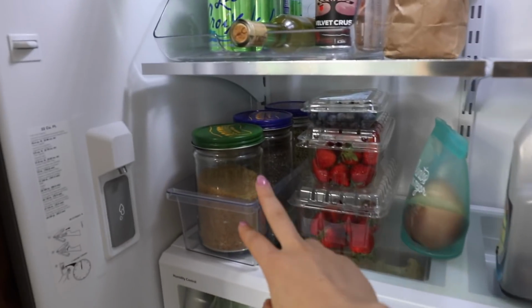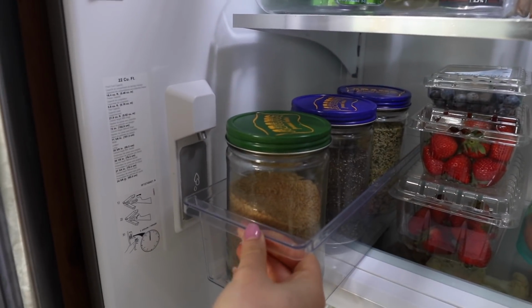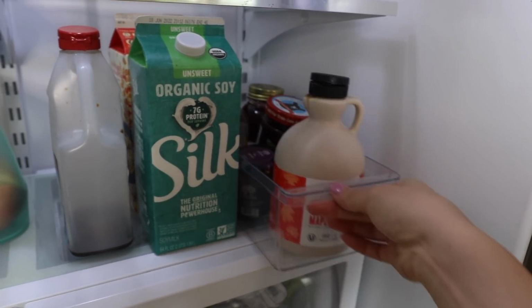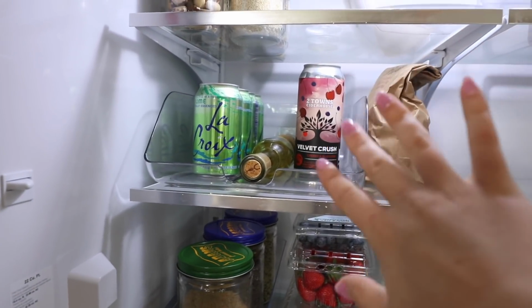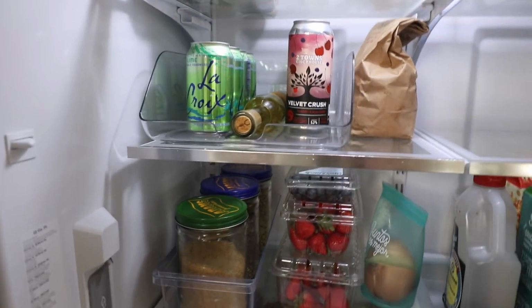So for example, here I have some jars filled with some ground flax and the chia and hemp hearts I got from Thrive Market. So we can easily pull this out. We use these in smoothies. Then over here I put sort of all the sweet stuff together. So we have jams and maple syrup. Here we'll probably keep kombucha, various beverages. I like this because you can store the bottles this way or stack them in.